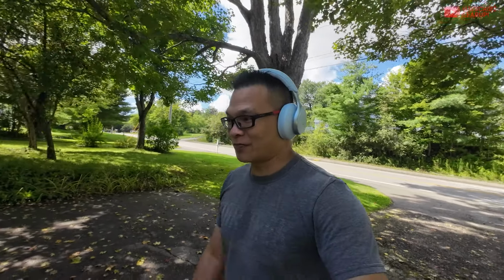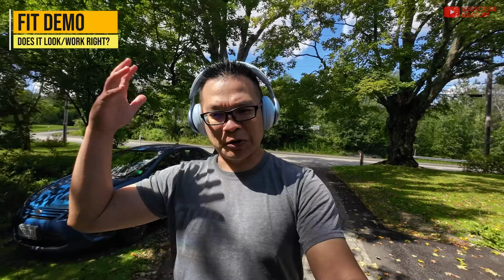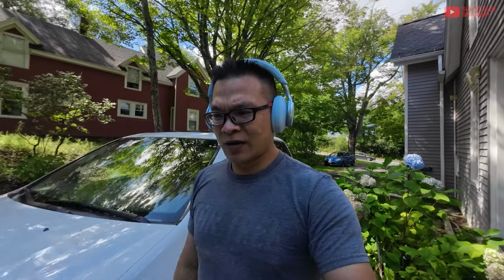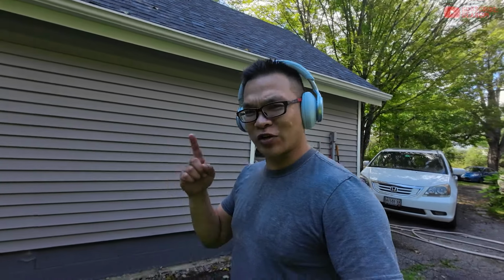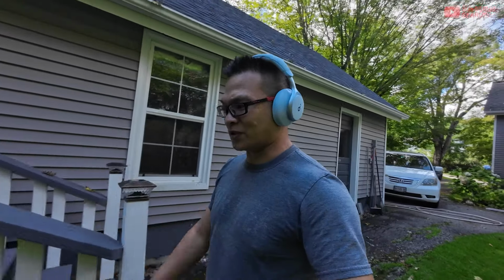Nice job, SOUNDCORE. Anyways, you can see the fit of these on my head, how they look. You can probably get a better idea before buying these, how this looks like if you're wearing this in public. They're kind of wide. For what it's worth, if you get the black model, I think it hides the bulk a little bit more. So, I like this color, but I wish they bring back the coral orange. That would be super nice.